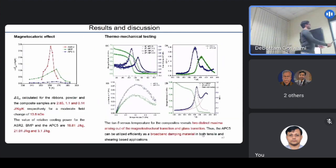The magnetocaloric property of the composite is also shown here. The highest value is obtained by the as-spun ribbons, and then it decreases as the magnetic correlations themselves decrease. The magnetocaloric properties also decrease for the samples. The delta Sm has been calculated as 2.85 for the ribbons, and then decreases to around 1, and then further decreases for the composite samples. So this value, although it is detectable in itself, is not that high, and we should strive for an increment in this by increasing filler loadings or by incorporating a different, higher property magnetocaloric material.